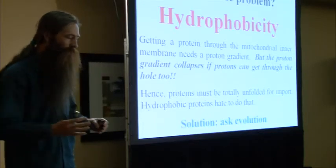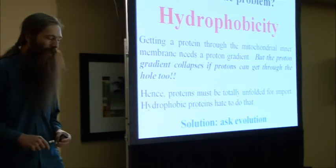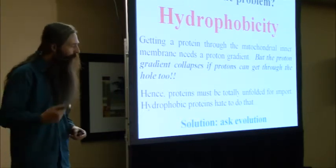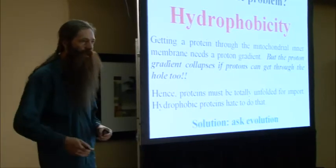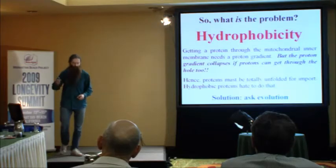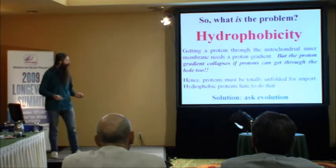So these 13 proteins that are encoded in the mitochondrial DNA are viciously hydrophobic, and they really, really don't like to unfold. We now believe that the only reason that Australian group had such success in the 1980s was because they were working with such a small protein that by just pulling really hard, the mitochondria were able to get the thing to work. But with a bigger protein, it just doesn't work. It just doesn't happen. So this seems to be the only real difficulty.